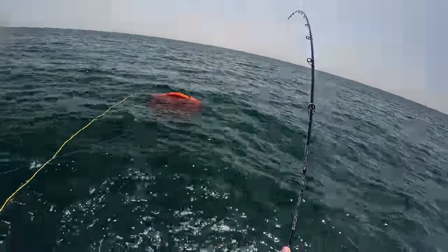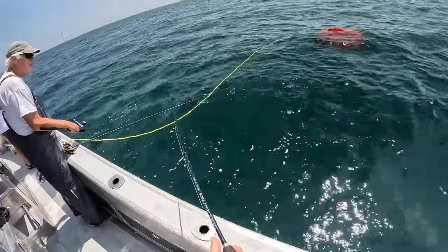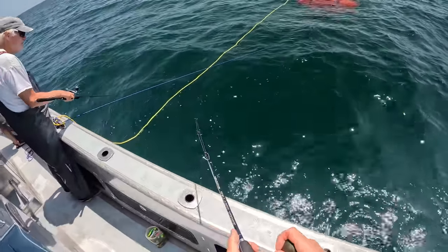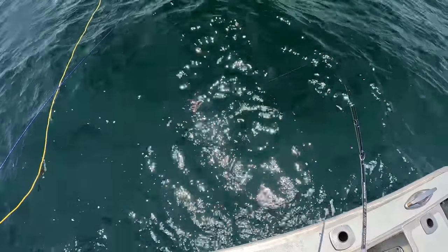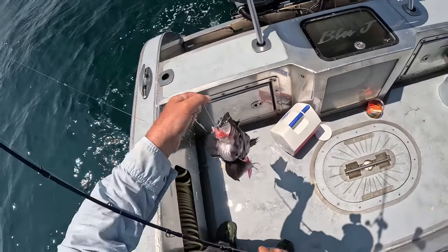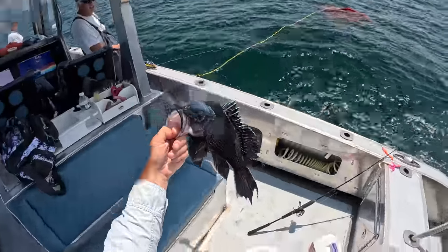Sea bass. Big one. Oh, maybe not a sea bass. That's a fluke. I mean, you saw that, right? Just a weird fight. I still don't think it's a fluke. See, it's got the sea bass color. Yeah, big sea bass. You might be eating that one, Rick. It could be an eater. It should be. Nothing wrong with that.